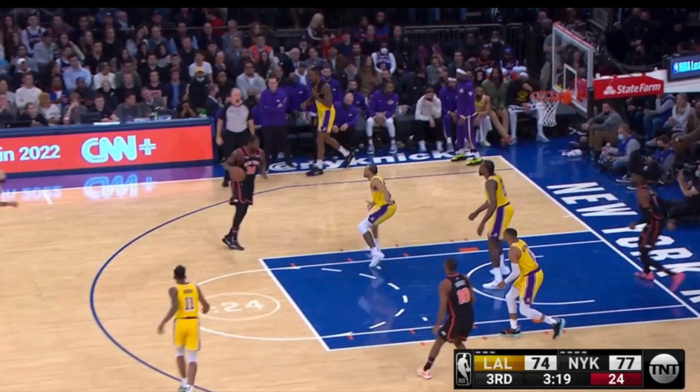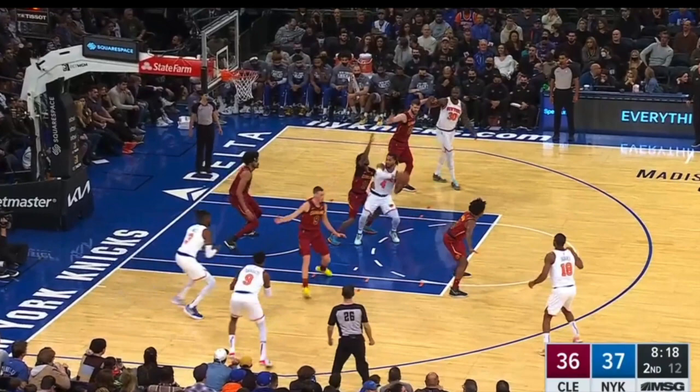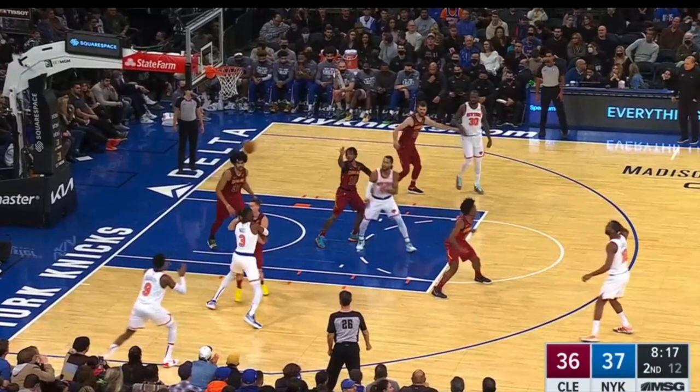He gets a lot of these tip backs on the offensive boards as well. So those may not go down as stats for him, but he's very good at that, creating extra possessions for his team. And again, this screen. So this is the ones we're talking about.